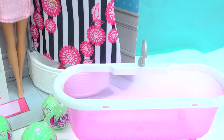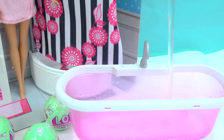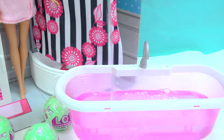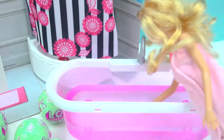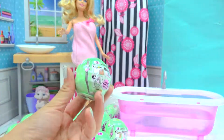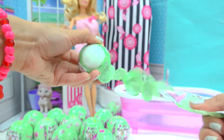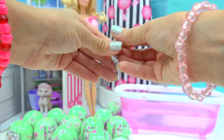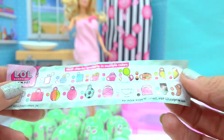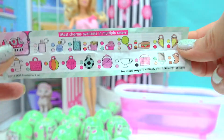So let's pour some water into the bathtub. There we go, it's filling up. Oh, it feels perfect. The water just feels wonderful. So now let's get a few of these bath bombs all ready for Barbie's tub. Open them up. So there's the first layer. Oh, we have a little teeny tiny checklist of all the different charms that we can find. Oh, so cute. There's like perfume bottles, cupcakes, french fries, pizza, BFF necklaces, beach balls, soccer balls, so much fun stuff.